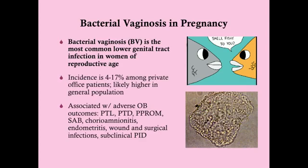Now, this does not apply to having BV before the pregnancy. That doesn't confer a risk when you do get pregnant, as long as it's treated. But if you get BV during pregnancy, it can be associated with these things if it is not treated promptly.